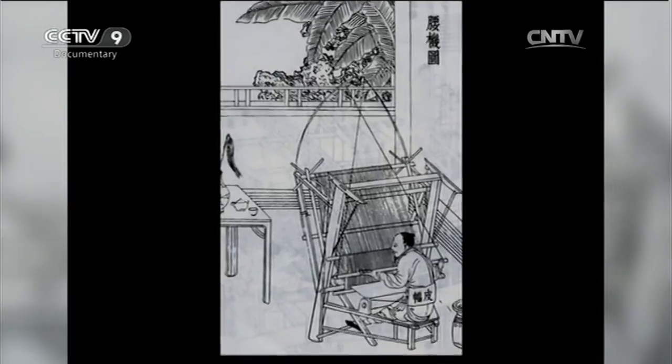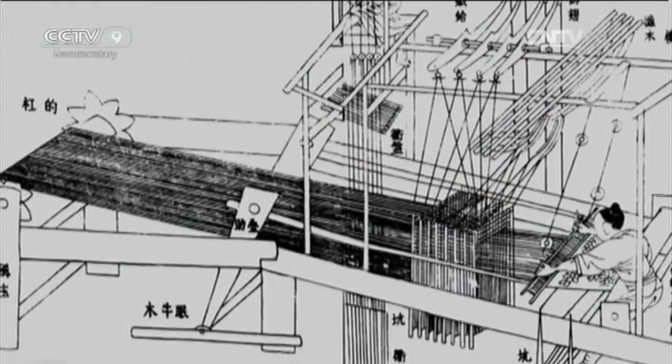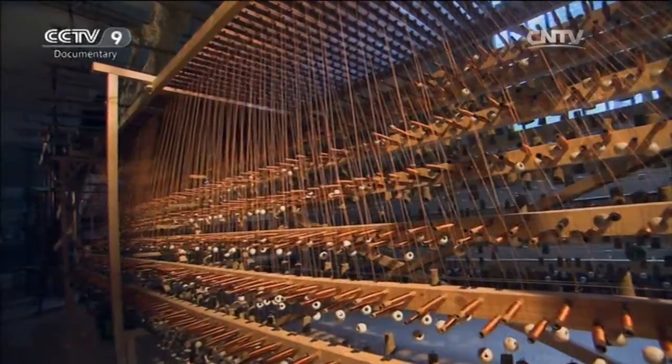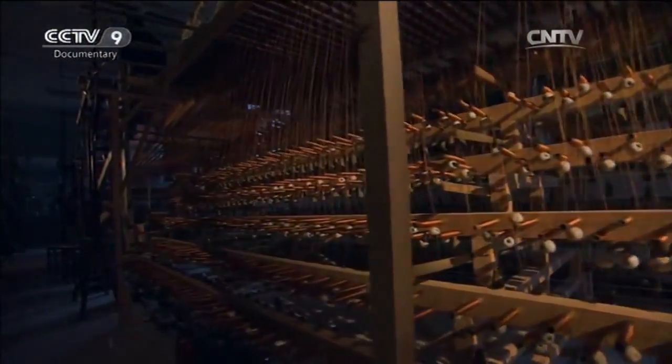Relying on pictures from an old reference book, Zhang Kaicheng and his engineers begin a bold experiment. They intend to build a golden velvet loom entirely from scratch.